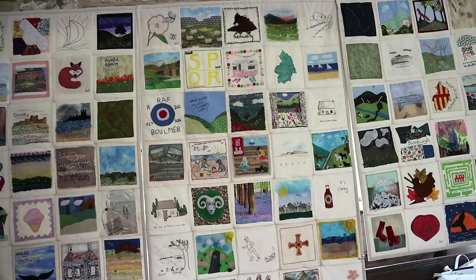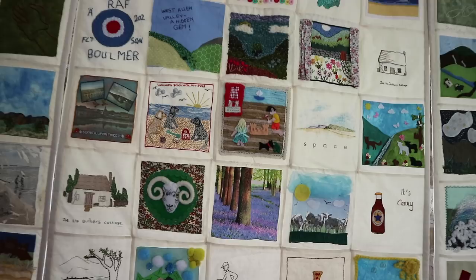And then working with the Beamish Craft Club, we thought we would have a go at making it into a quilt. So on display are three panels of the Northumberland word quilt, and on there you can see people's interpretations of their favourite places, memories and things like that that have been put into a quilt.